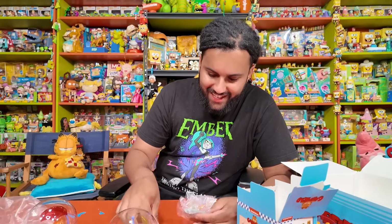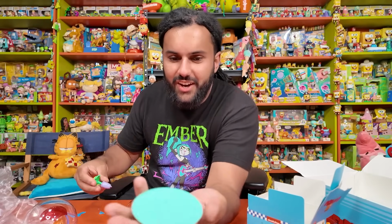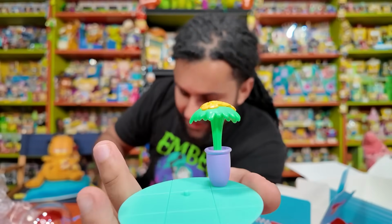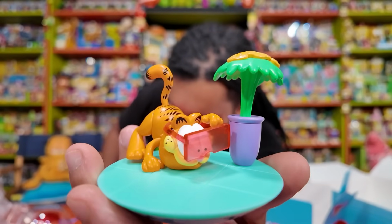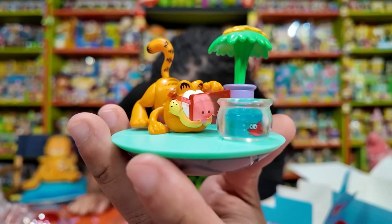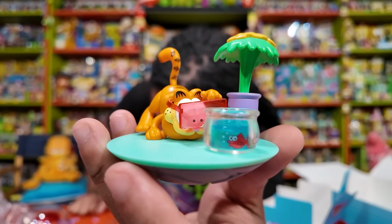Oh man, I was like, okay, it's kind of cool, but it just got a little better. Okay, so here's how it goes. We have the base there. You've got this little flower pot here, and then you've got Garfield kind of leaning forward, looking at something. You might be wondering, what is he looking at? It's a little pet goldfish, so he's trying to peer through the glass to see if he could turn that goldfish into a little snack.